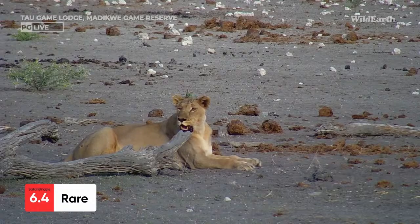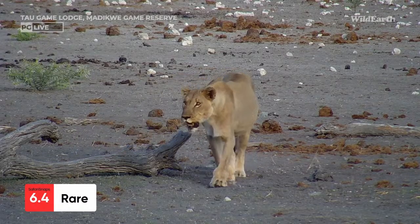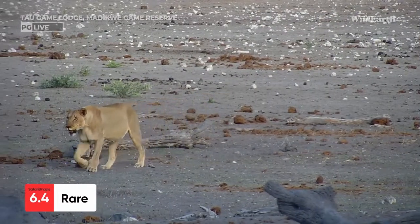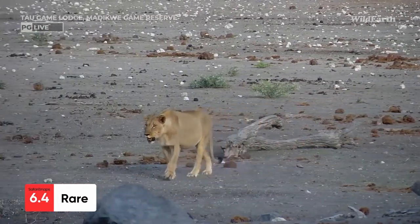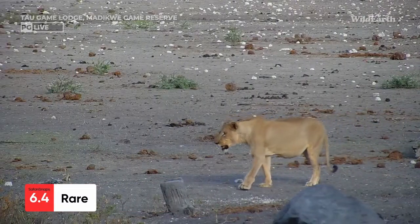Wow, beautiful. That is a seriously magnificent looking lioness just on the opposite side of the dam there. Got a bit of a club foot by the look of things, without doubt an injury sustained.